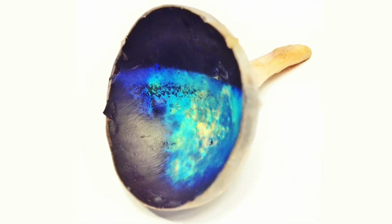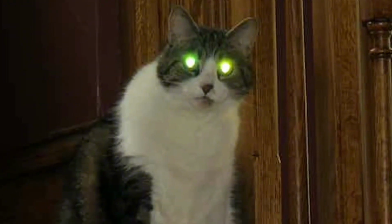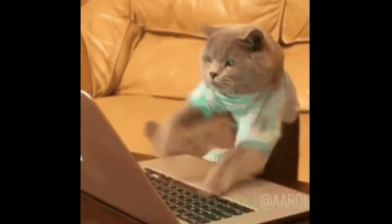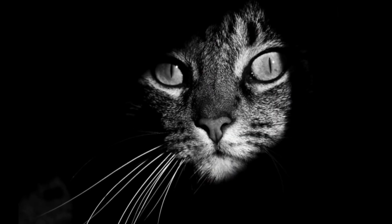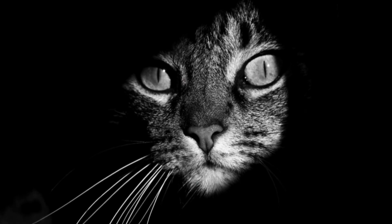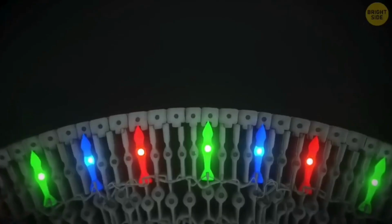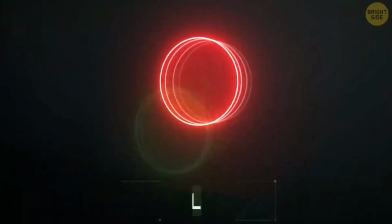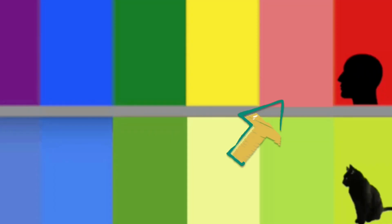A reflective membrane in their eyes, called a tapetum, also improves their night vision, and this is what makes their eyes glow in the dark. But having less cones makes them see more muted colors. While there's a common misconception that cats don't see any color, they can see colors, just different ones than us. Like horses, cats only have 2 types of cones, making them colorblind. They also see in shades of blue and green, while reds and pinks just look like other shades of green to them.